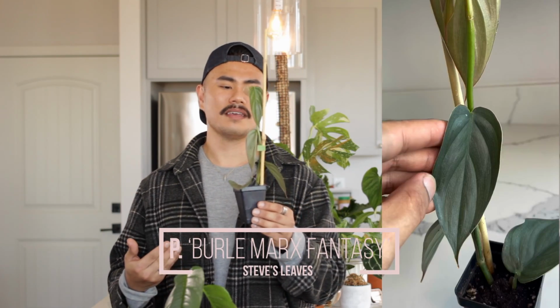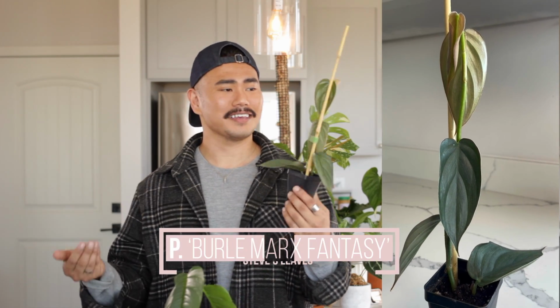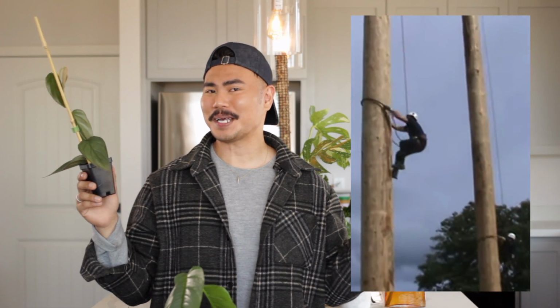It was the Philodendron Burle Marx Fantasy. And I am feeling her fantasy. I think this plant should have been on that second wish list of mine. Now I'm seeing it in person. It is gorgeous. It's climbing on a pole. Who doesn't like climbing on a pole?